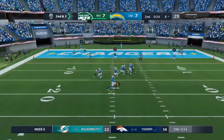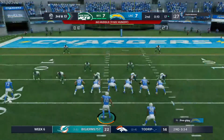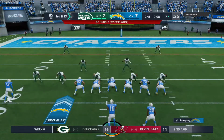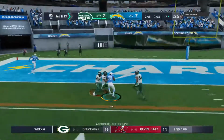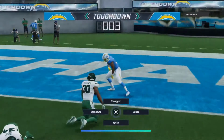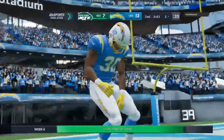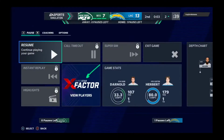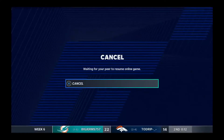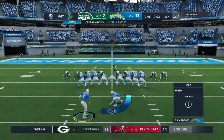From the shotgun, here's Herbert. He's going to go down. Sacked right around the 17. It was Henry Anderson who got in there to get him down. 3rd and long. It's Herbert. That is caught inside the 5. And he's in for a Charger touchdown. Austin Ekeler in the final seconds of the first half. And the Chargers have taken the lead.